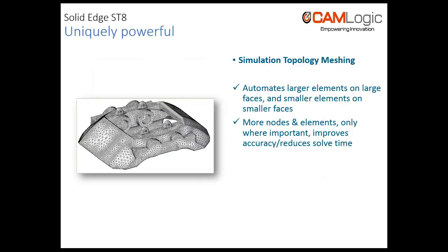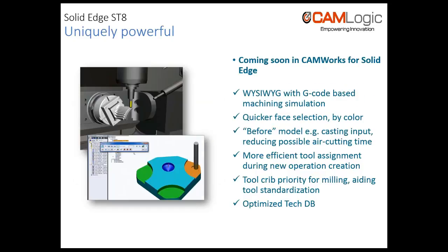As we all know, the more triangles you put in the meshing, the longer the analysis is going to take. The way that the new ST8 handles this is it gives you the ability to make larger topology and smaller topology in smaller areas, so that your analysis is more accurate for what you need, instead of one uniform scale of meshing applied over the part. This allows for much more accurate analysis with less analysis time. And that's coming soon.